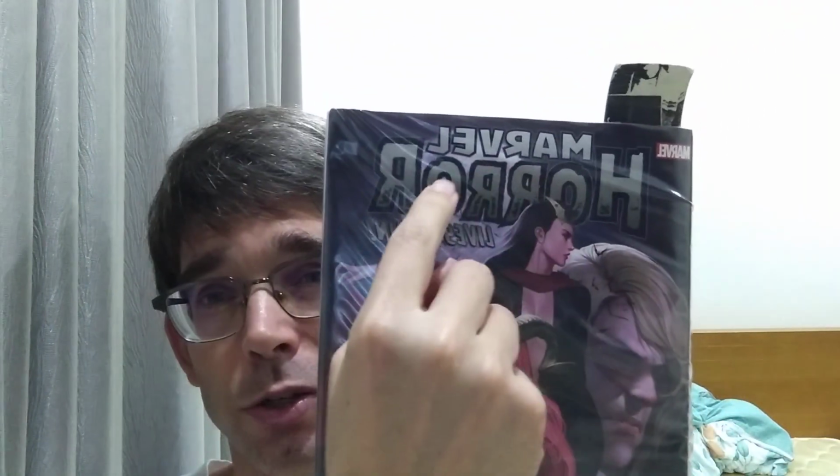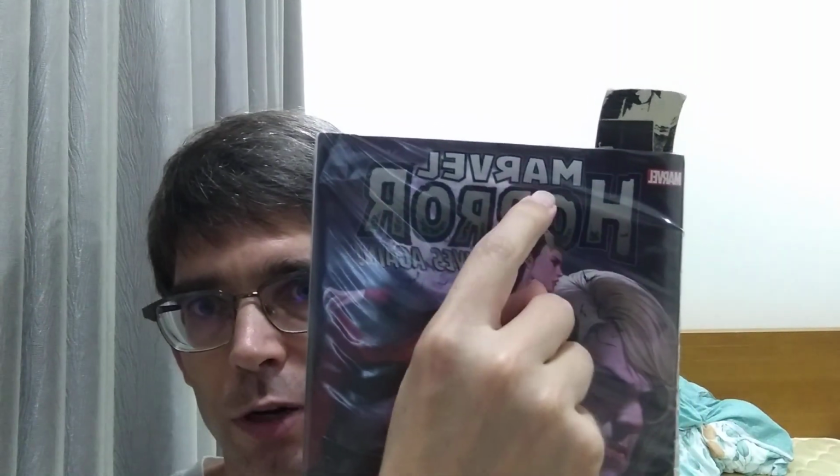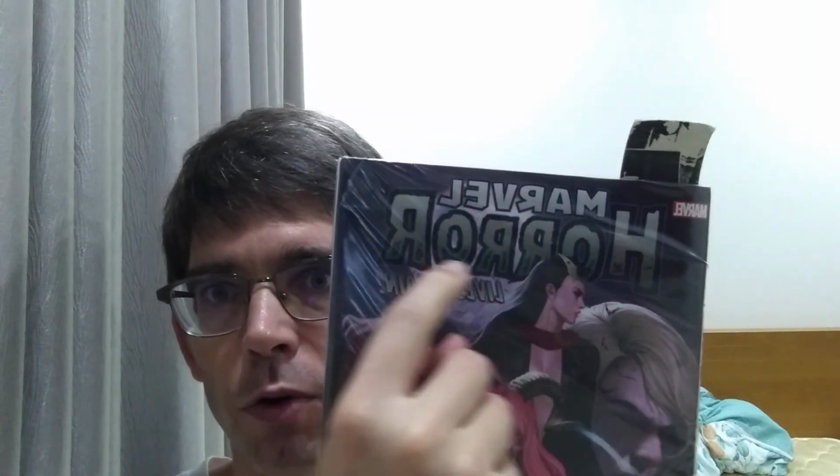And apologies as always for my camera showing everything in mirror image. Just bear with me. It's Marvel Horror Lives Again. It's an omnibus collection of Marvel horror comics from the 1970s, mostly from the 1970s. A few from the early 80s, it looks like. Maybe one from the late 80s, but mostly 70s.